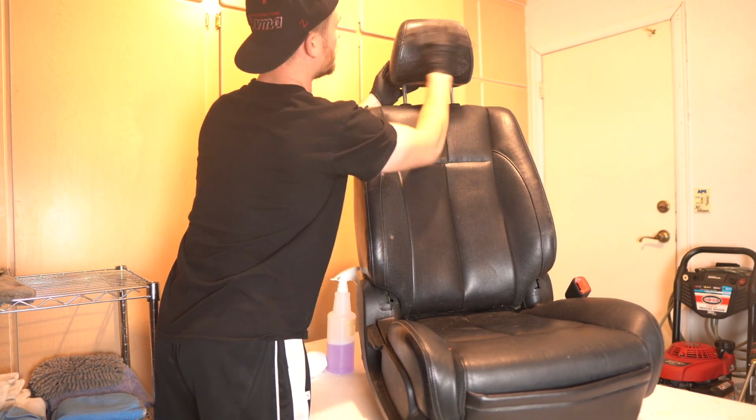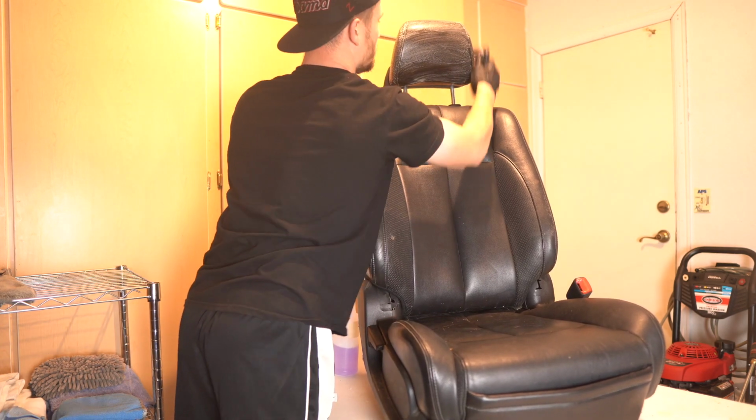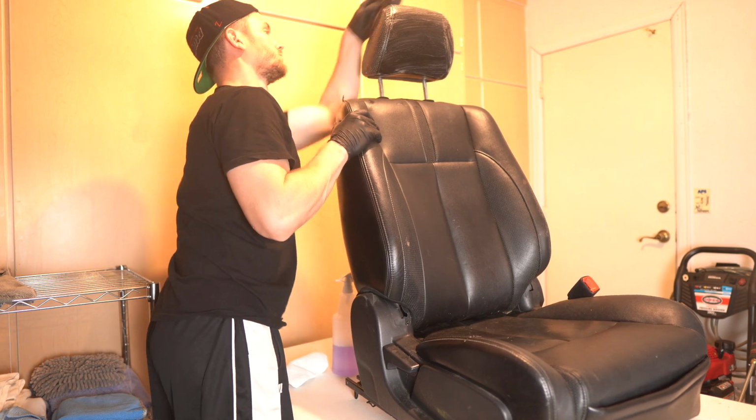Here you'll see me working section by section on the seats. This is rather time consuming, but I find if I just try to go over the seat as a whole, I tend to miss a lot of dirt.